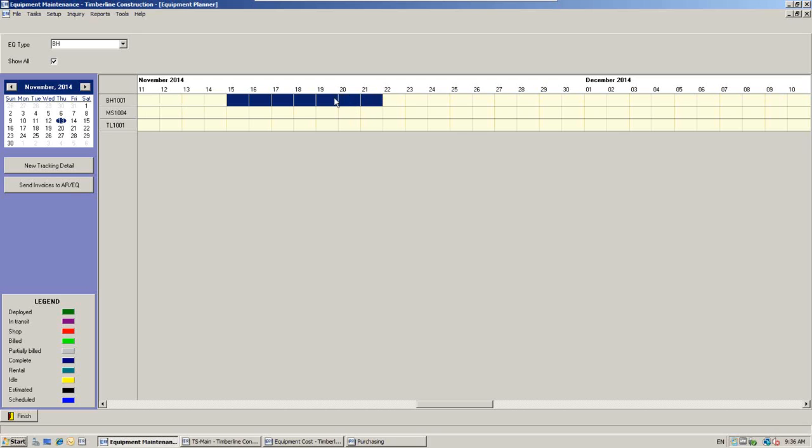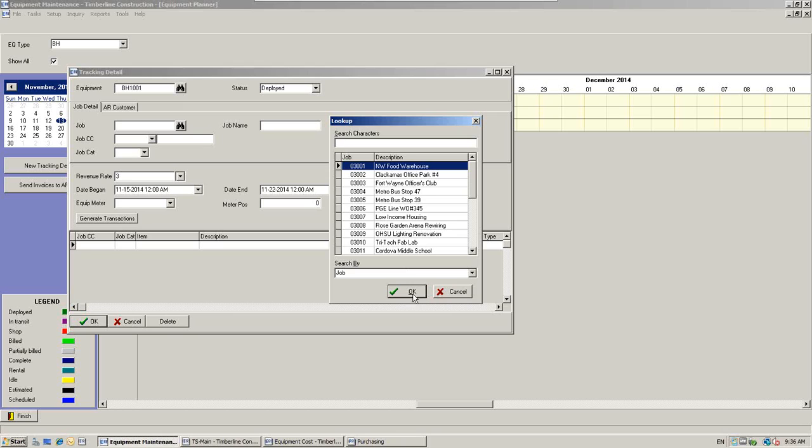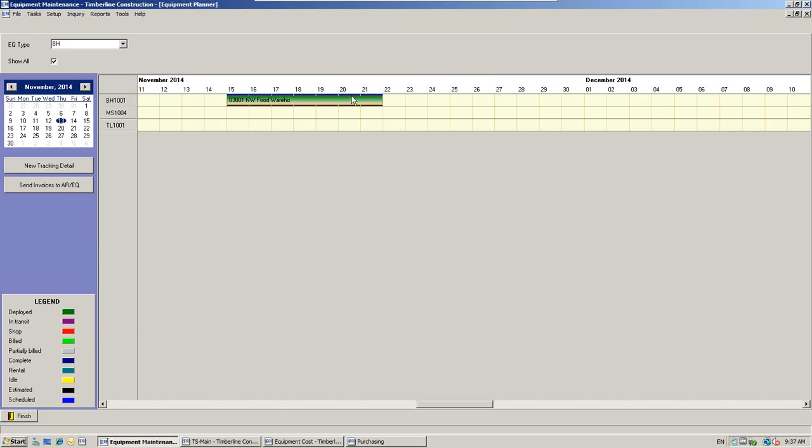the dates you want that piece of equipment and set up a tracking record for it, assign a job, and then set up your rate tables and meter types, etc., and then be able to generate transactions, which in this case would be hours that the piece of equipment was on the job, and then you can generate billings from this for your equipment. So this allows you to go out into the future and schedule your equipment.